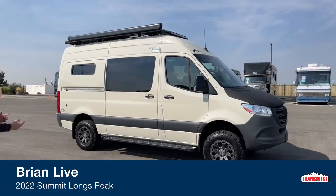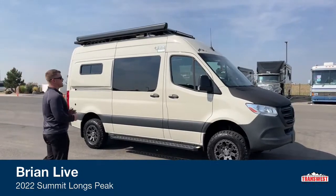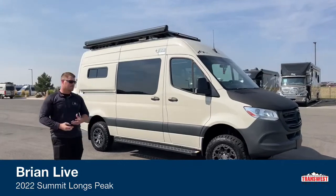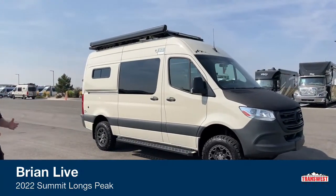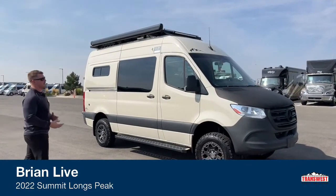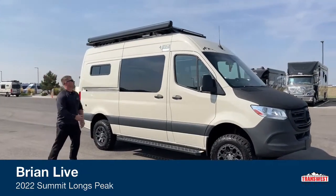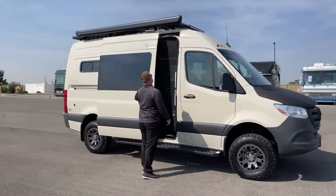So first things that you're going to see, we've got it built on the Mercedes Sprinter chassis, 144-inch wheelbase, 233 inches long overall. So nice and small, easy to get in and out of places that you need to. So as we come back here, I'm actually just going to open this up now.